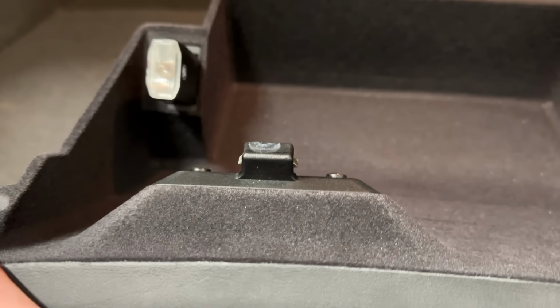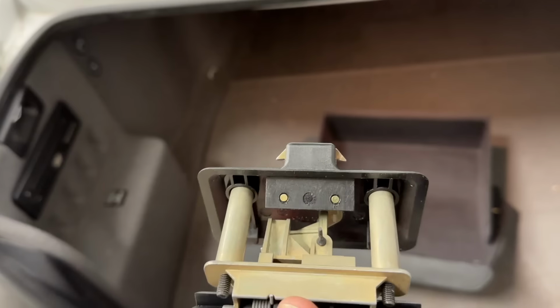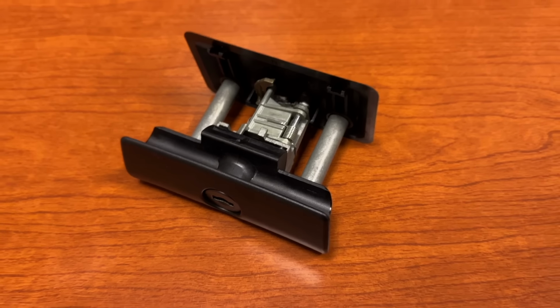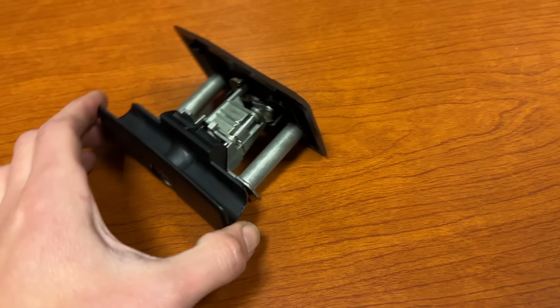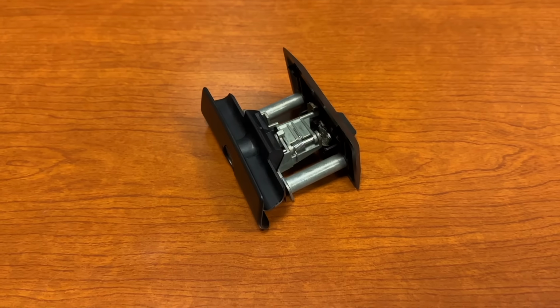Okay, one more look at the old one, not fully retracting. This is from my crawl space. It does fully retract. Let's see what failed. Okay, so here's the glove box latch. Out of the glove box, you just take those Phillips screws out and separate it. Then I've put it back together for demonstration purposes here. So I've already made the repair. I'm about to put the glove box back in.